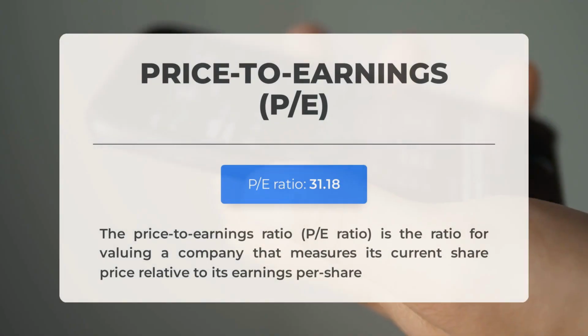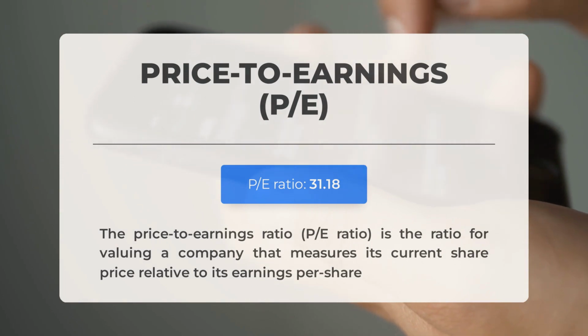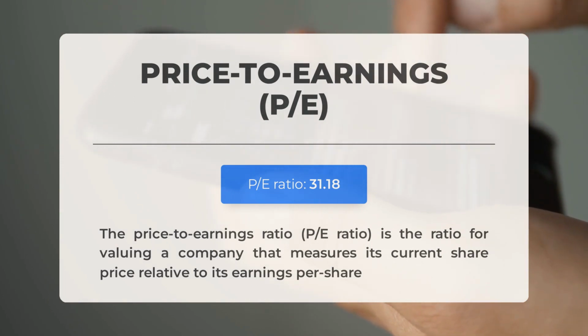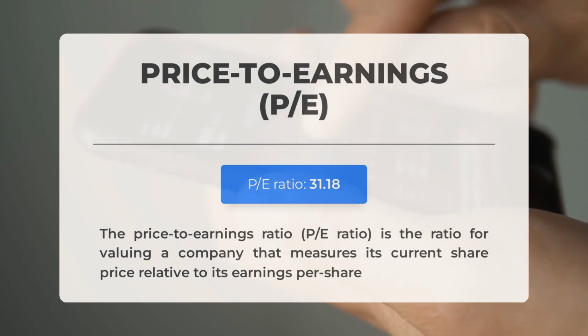Let's start by discussing some important fundamental data before we analyze the potential trading levels for Apple. First, we have the price-to-earnings ratio, also known as the P/E ratio. This ratio compares a company's current share price to its per-share earnings. Apple's P/E ratio is within the normal range, which is commonly observed in well-established businesses with predictable revenues.